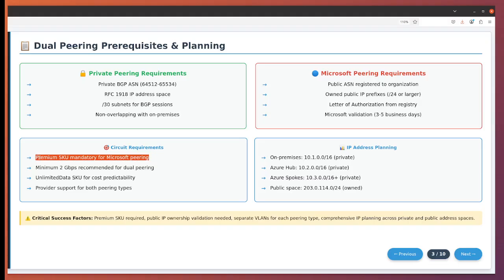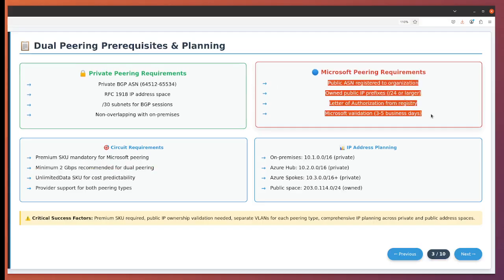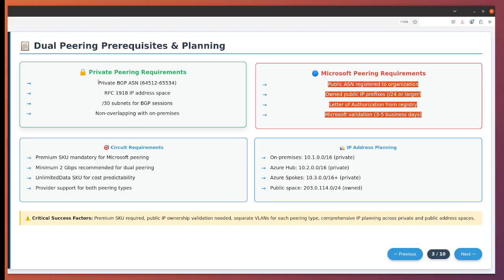You also need significantly more bandwidth because you're supporting both Azure workloads and Microsoft cloud services. For Microsoft peering, you need owned public IP prefixes and a registered public ASN. For private peering, you can use private ASNs and RFC 1918 IP space. The challenge is managing both sets of requirements simultaneously.